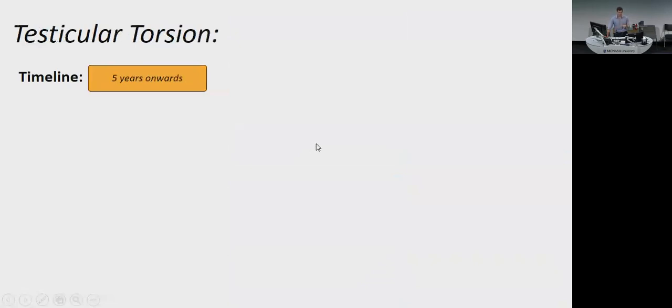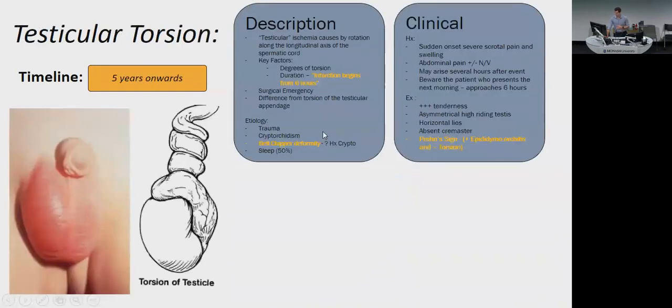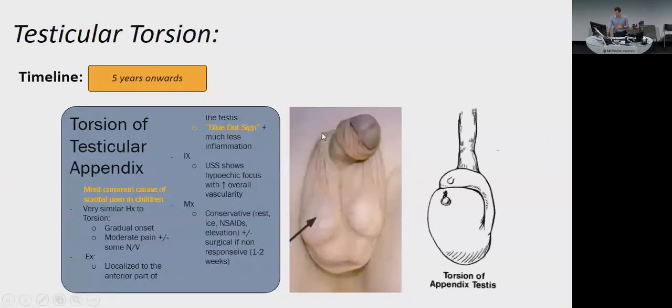Testicular torsion is a little bit outside the scope of pediatric surgery, so I won't go through it much. I'll just let you guys do it in your own time.